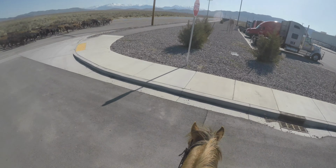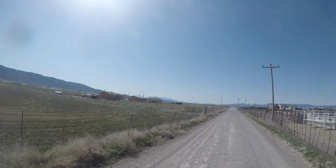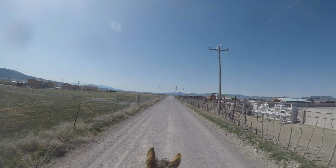Yeah, we made it to the feedlot. Now we just gotta run them in. And we should be set. They all went pretty good. The beginning was a little tough. They all wanted to run off, so.